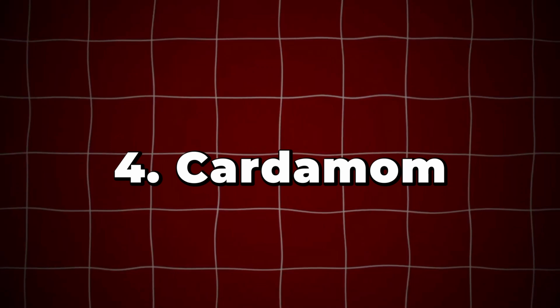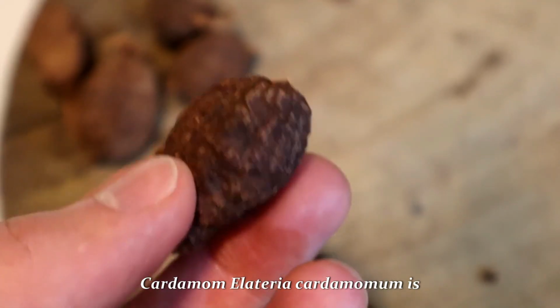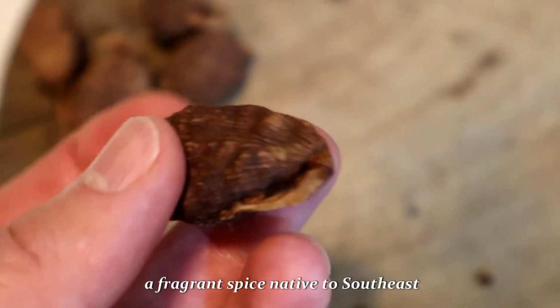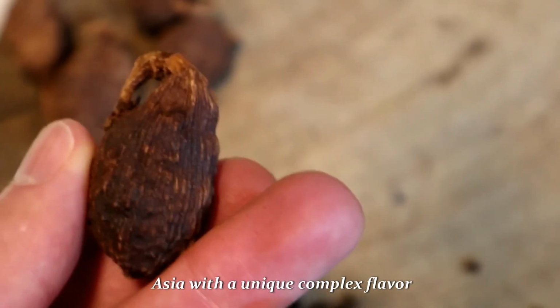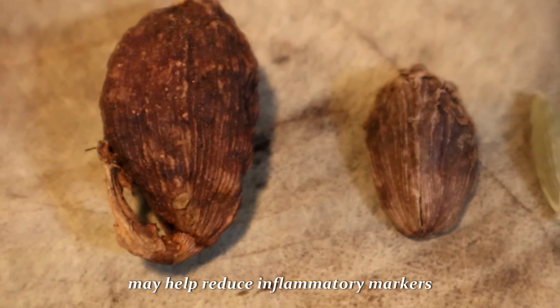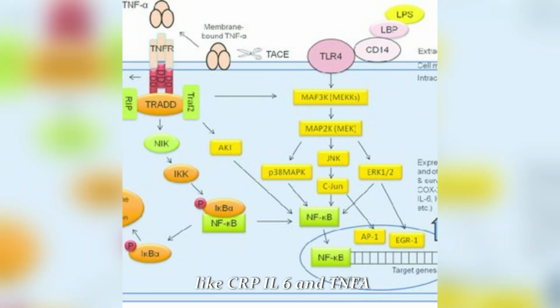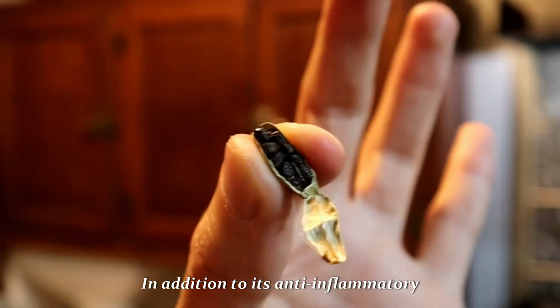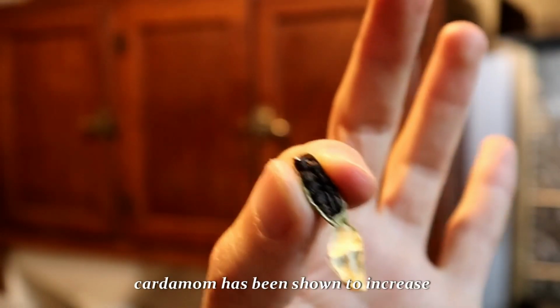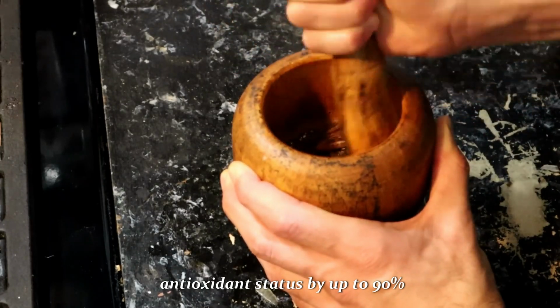4. Cardamom. Cardamom, Elettaria cardamomum, is a fragrant spice native to Southeast Asia with a unique, complex flavor profile. Studies suggest that cardamom may help reduce inflammatory markers like CRP, IL-6, and TNF-α. In addition to its anti-inflammatory effects, cardamom has been shown to increase antioxidant status by up to 90%.